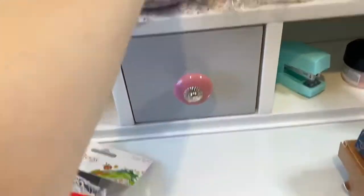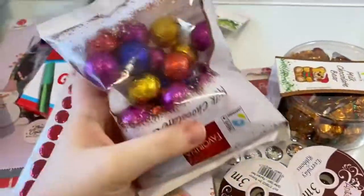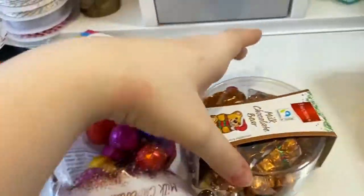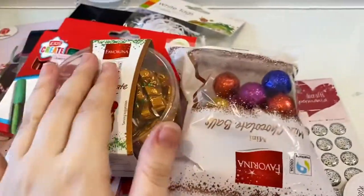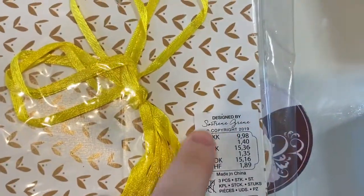I got some chocolates from Lidl, just to put in, obviously, with these stocking fillers. So just some little milk chocolate balls and then some milk chocolate bears. I thought they were quite cute, and obviously Lidl is very reasonably priced. And these, I actually got these from that shop. I don't know how to pronounce it.